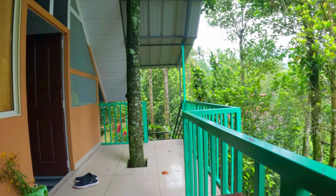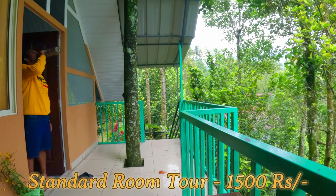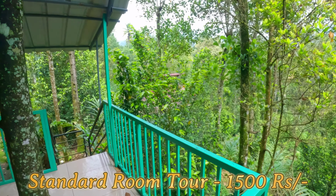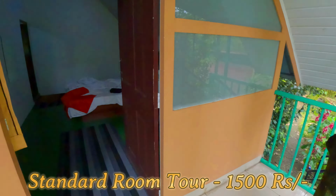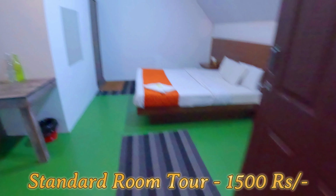And this is a standard room with a balcony, and it was spacious with the right dose of nature around for these rooms as well. It had a small balcony from where you can enjoy a bit of mountain sightseeing as well, and it's safe and reliable for solo travelers as well, guys.